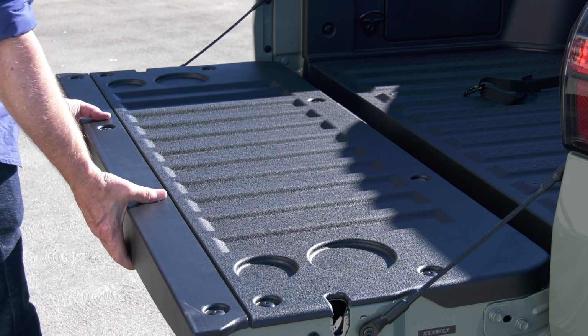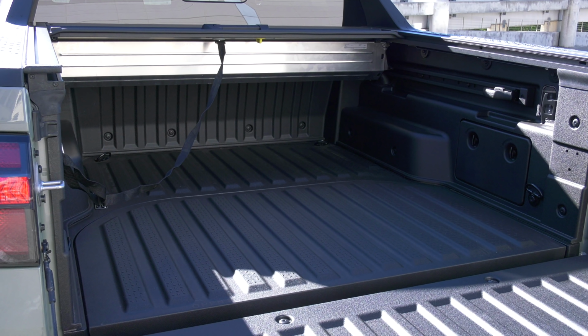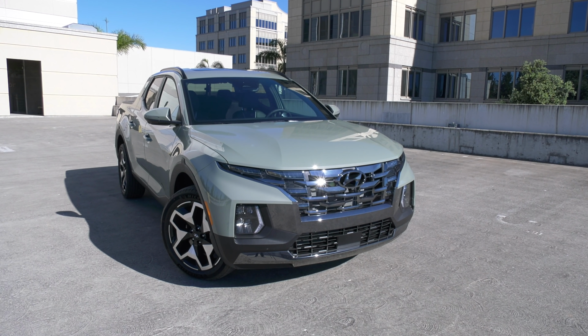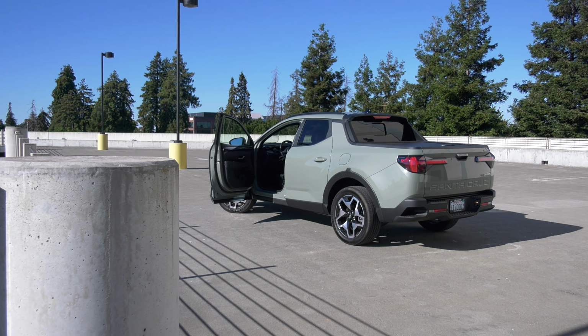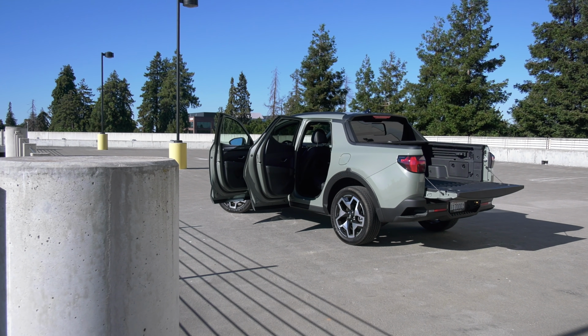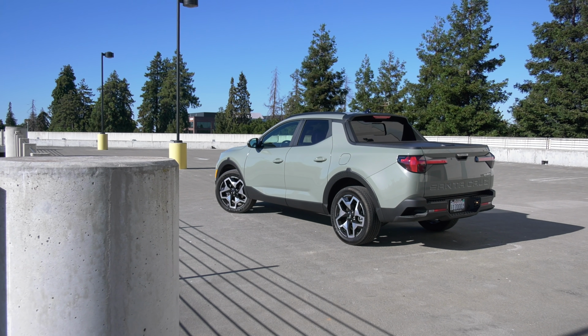Now, after spending a day with the Santa Cruz, loading my gear in and out, I'm convinced it's very practical. This pickup crossover mashup can be the best of all worlds, or a poor compromise. It just depends on your mindset, if you see the glass half full or half empty. At the very least, it will fit easily into a garage where some pickups won't. Let's get to red light, green light.